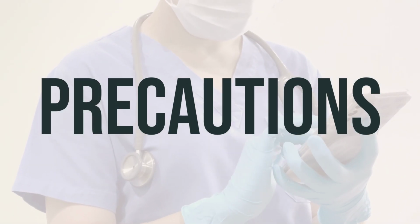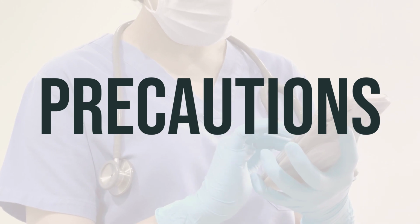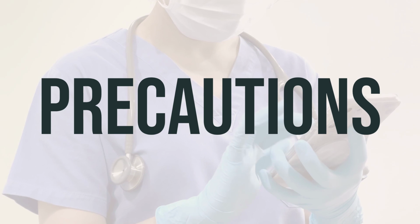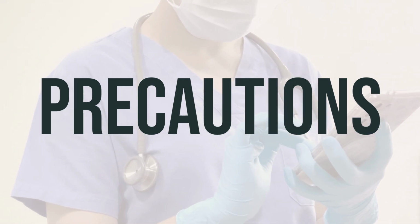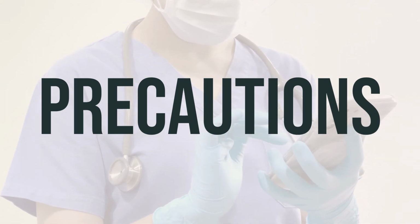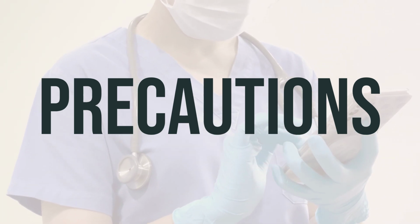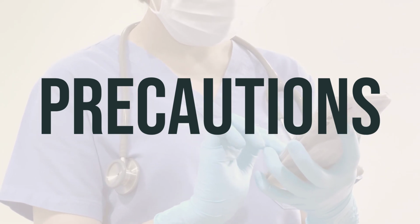Before using Zolpimist, it's important to talk to your doctor or pharmacist about any allergies you may have, as well as your medical history. This includes kidney or liver disease, mental health issues, substance use disorder, sleepwalking, lung or breathing problems, and muscle disease. It's important to note that the effects of Zolpimist can last into the next day, and if you didn't get enough sleep or took other medications that make you sleepy, you may feel alert but not think clearly enough to drive.